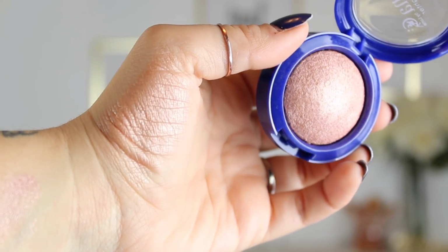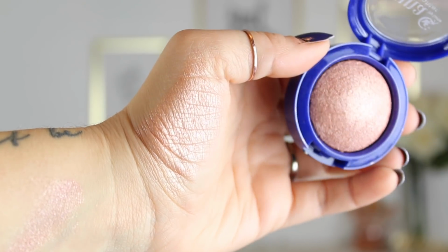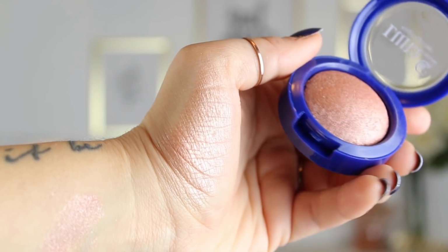But I actually use this on top of my bronzer, just because this is a little bit dark, so I can't really use this as a highlighter, but I made the best of it. I made it work, and I just went in here and here, so it adds some shimmer to my bronzer. I'm not sure if this brand has different shades or if it's just this one shade, but I always keep my bronzer pretty matte, so this got me to go a little out of my comfort zone and add a little bit of shimmer.